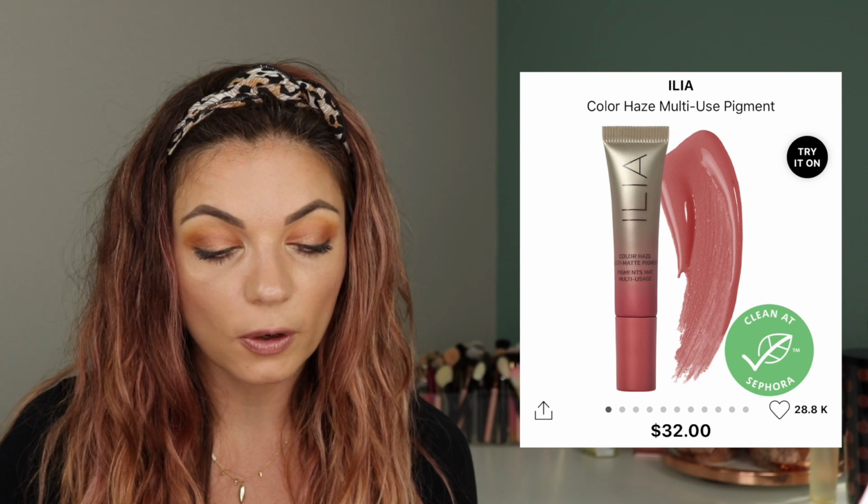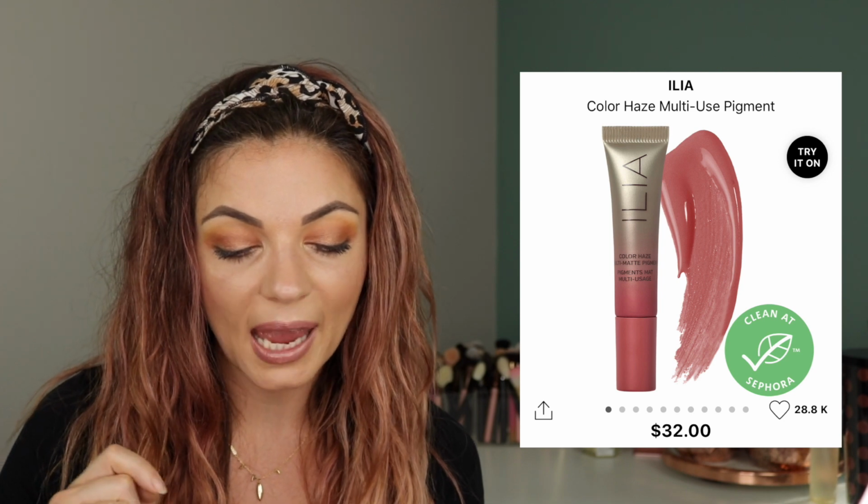So Ilia is also one of the clean beauty brands at Sephora, so it's free of sulfates, parabens, formaldehydes, mineral oil, etc. It's vegan, cruelty-free, and gluten-free, and comes in recyclable packaging, which I would really hope that most brands are at least using recyclable packaging now. But just a little heads up on that one, and if I didn't say it, this one is $32.